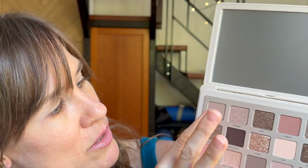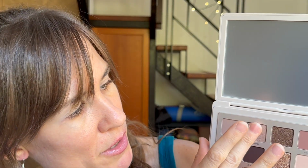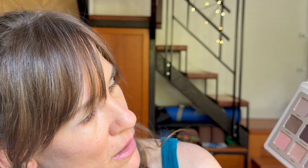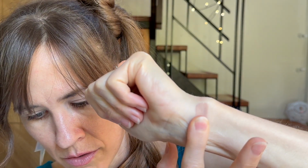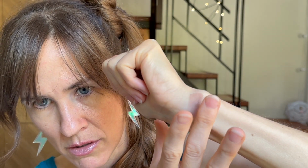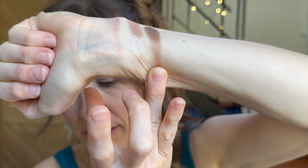All right. So these are the shades. This one is Stone and Whisper and Ella. We'll do 3 at a time. Ooh. So, Stone, Whisper, ooh, and Ella. All right. Those are nice.